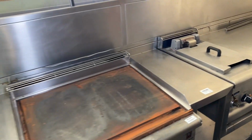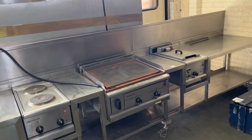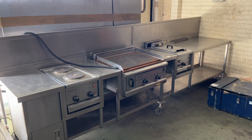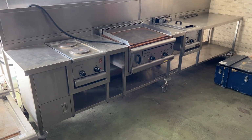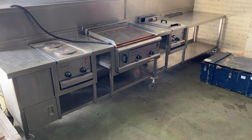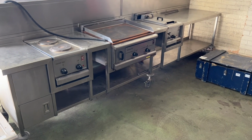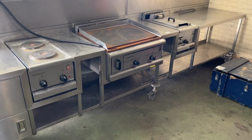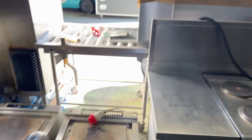And here we have a huge unit really. We'll just zoom out as best I can. At lot 1290 here, we have a portable stainless steel table stand here, as you can see, and it's got some Falcon 350 electric griddles on it with some single tank fryers and a hot plate. A long old unit there. You're looking at about 3.7 meters in length.